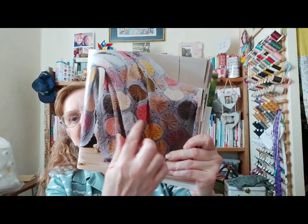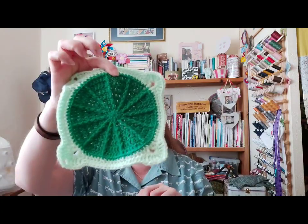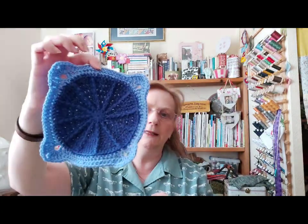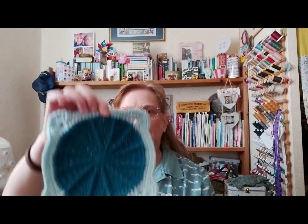What I am actually going to do, because if you see in the pattern, they have done all the edging the same and all the joins the same. Where because I wanted it all multicoloured and very bright and rainbowy, I am going to try and do all the squares as tonal, like light dark, or I have actually got, here we go, a dark light. So I'm just going to be randomly picking them out of the bag as I go with the 2 shades, and just crochet them away and so on.